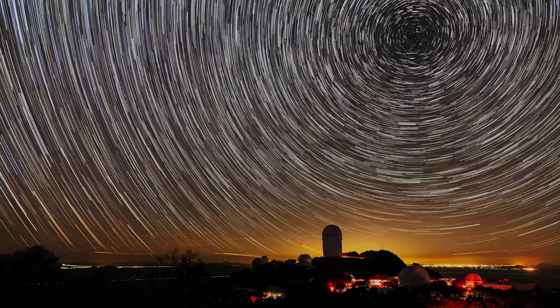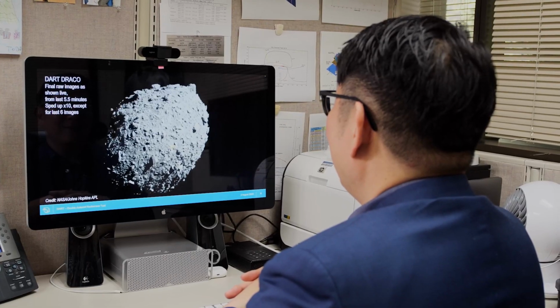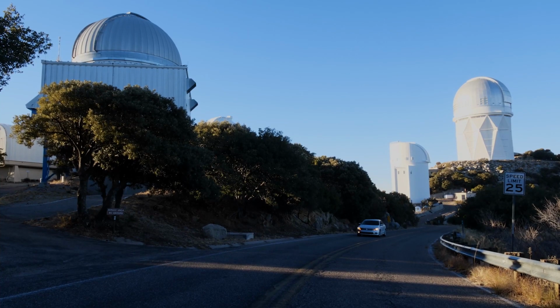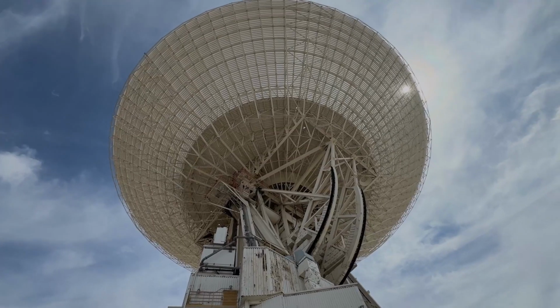Planetary defense is a team sport. Asteroid impacts are a shared risk, and so we really need to work as a team. It's really important that we have a global effort to try to understand the problem. No one nation can independently save the world in case of an impending impact.